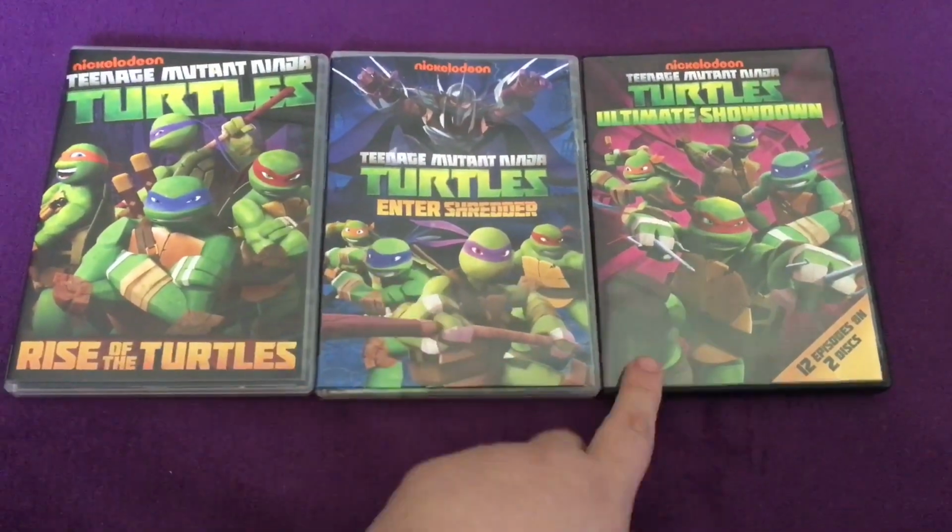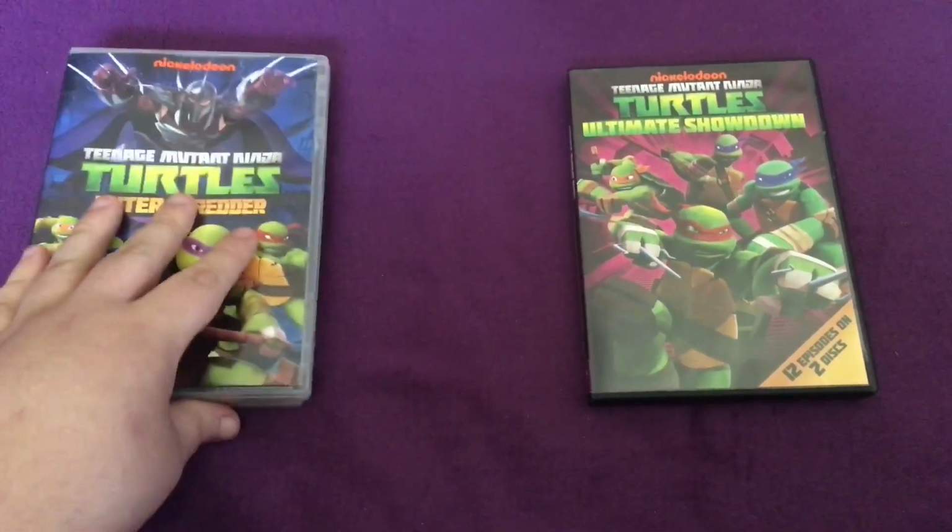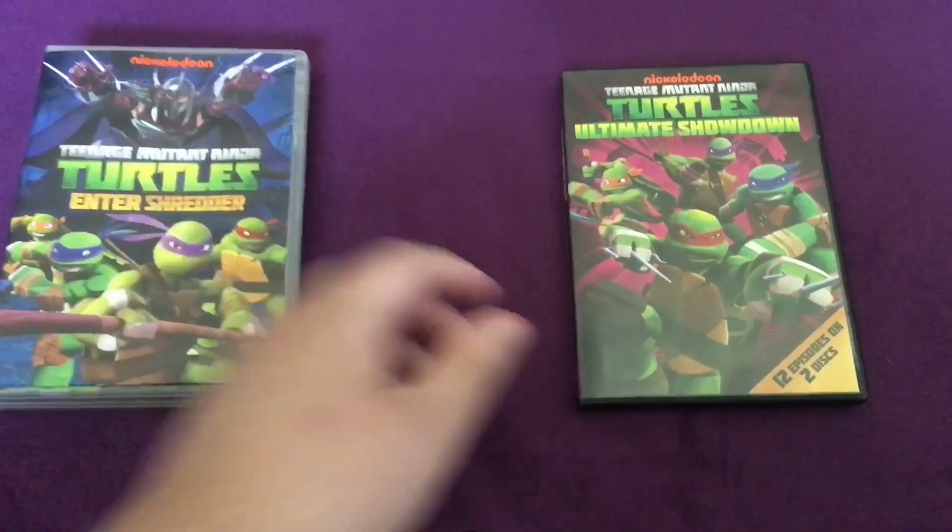And these three are my only three Teenage Mutant Ninja Turtles DVDs I have. The ones that are from the 2012 Nickelodeon series. But I'll be soon getting more of them in the future. So, thought I'd let you know and give you information on it. Okay. Now I'm moving on to the Wonder Pets, which I only got four of them.